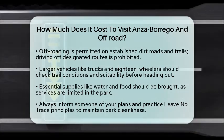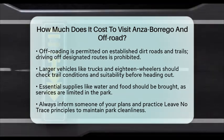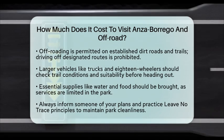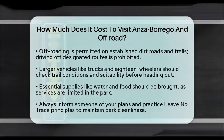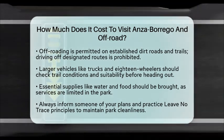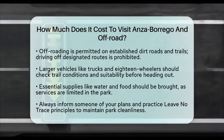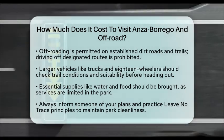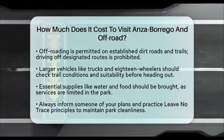In summary, visiting Anza-Borrego for off-roading can be quite affordable, especially if you opt for primitive or dispersed camping, which is free. Developed campgrounds and certain day-use areas have reasonable fees. Off-roading is allowed on designated trails, but always respect the rules to keep the park enjoyable for everyone. For larger vehicles like 18-wheelers, check trail suitability and be prepared for remote conditions.